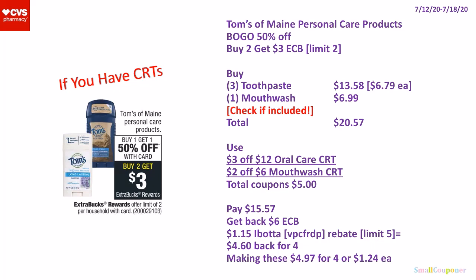Or you can do it this way if you have mouthwash CRT as well. You'll buy 3 of the toothpaste for $13.58 and 1 of the mouthwash for $6.99. And check to see if these are included. So total is $20.57. Use a $3 off 12 oral care CRT and $2 off 6 mouthwash CRT. Total coupons is $5. You'll pay $15.57, get back a $6 extra buck, and there is a $1.15 Ibotta rebate.